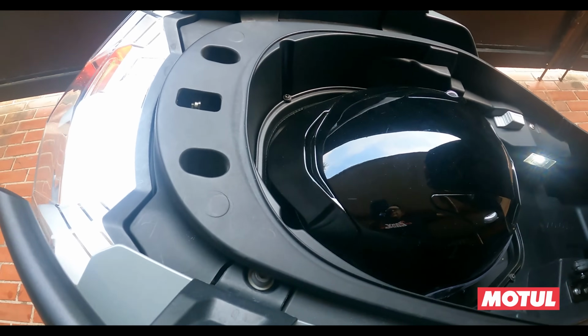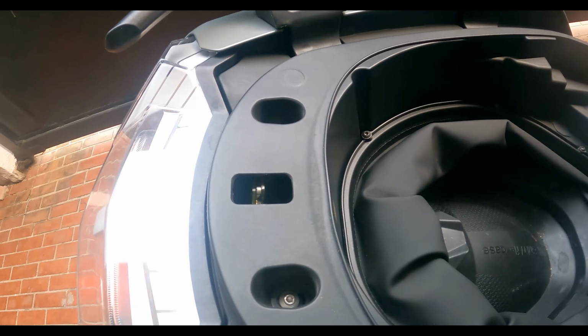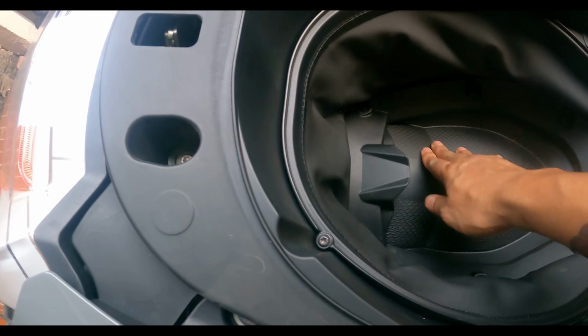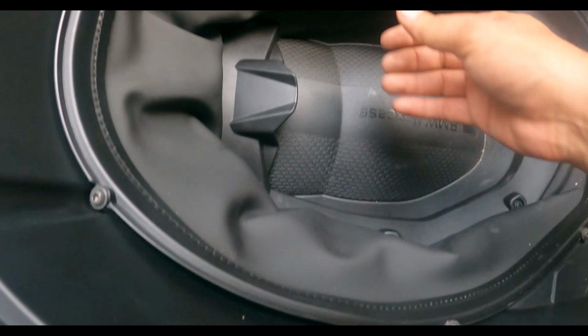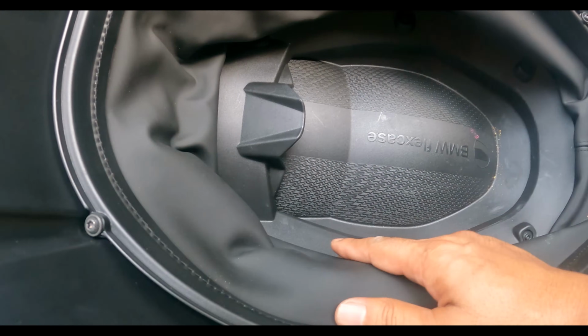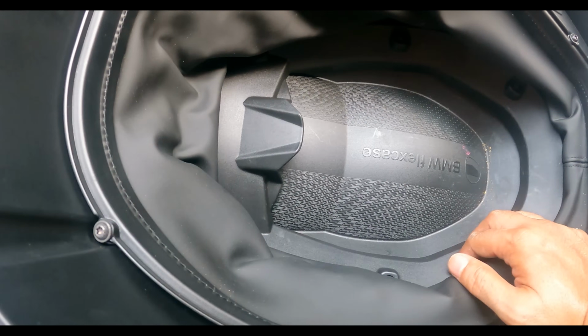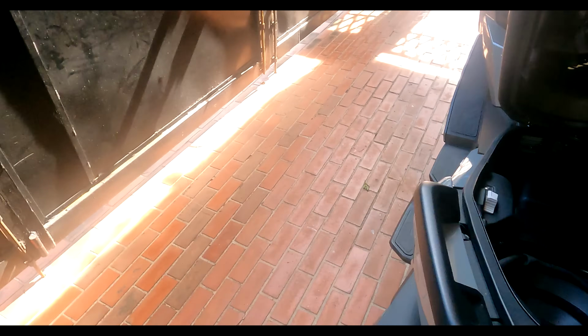Let's take out the helmet. Grab it over here, pull it up. My only worry here, if I were to be concerned about this, is this. I hope this material will last a long time. I have no experience with this material yet, but I don't know. It is BMW. I'm sure they know what they're doing. If you like chopping legs, man.